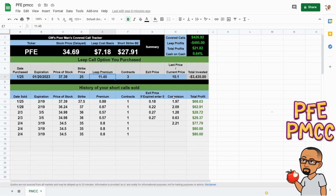Now, the detrimental part of a poor man's covered call would be if Pfizer were to put out earnings or some bad news of some kind, if some medicine that they produce had a bad reaction and this stock fell to $20. If that were to happen, you are pretty much screwed. Let's just put it that way. You're screwed because you cannot sell, you're above your, how am I trying to say this? See, I told you this was hard to explain, but your short strike break even price right here is still going to be $28. So if Pfizer dropped to 20, there's no covered call that you can collect premium from. So this would essentially be a dead position.